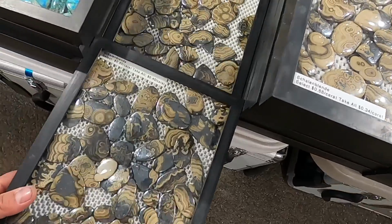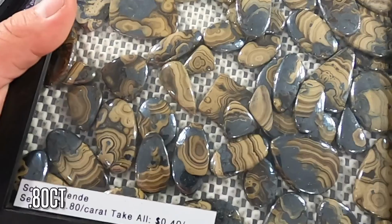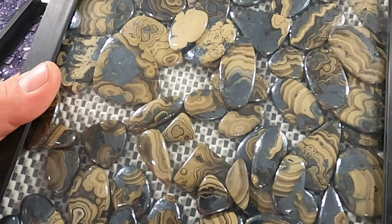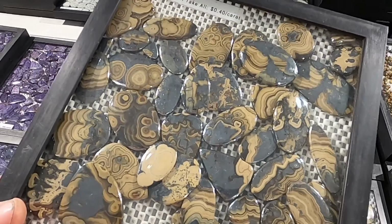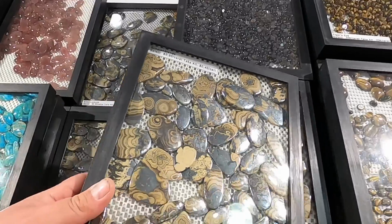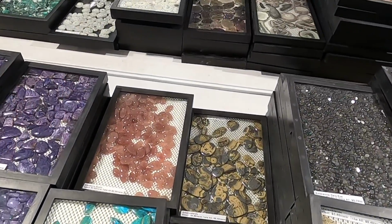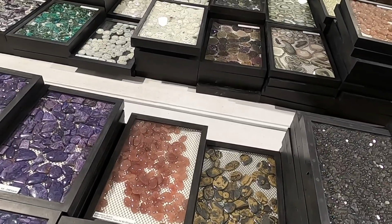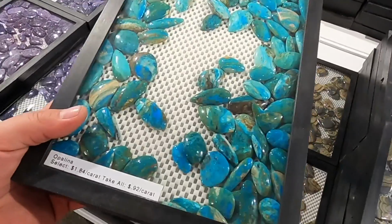These folks do really well. I do think they have something to do with Armando and Son. These ones are 80 cents a carat. Not that Armando is still cutting for them, but maybe he used to cut for them. And it makes a lot of sense because some of these are really great quality. But they have hundreds of thousands of cabochons, all different kinds of materials.